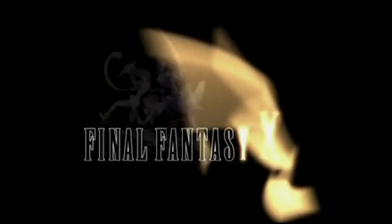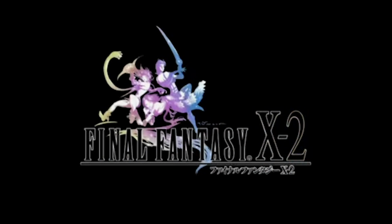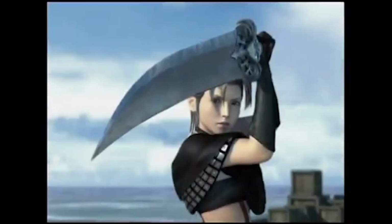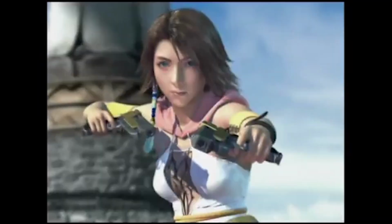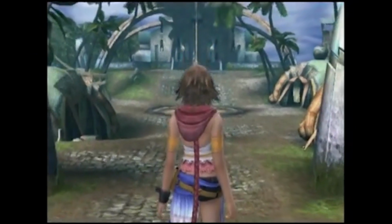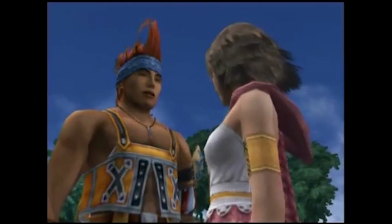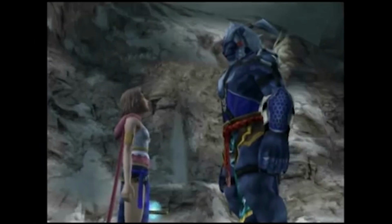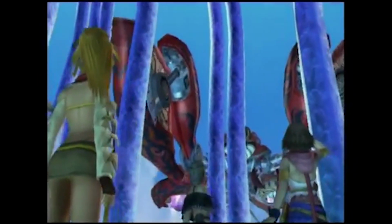Final Fantasy X-2, the very first sequel to a Final Fantasy game, released for the PlayStation 2 in 2003. X-2 continues the story of Final Fantasy X, following Yuna looking for Tidus, the main character of the previous game, while trying to prevent political conflicts in Spira from escalating to war. It was the first game in the series to feature just 3 player characters and an all-female main cast.